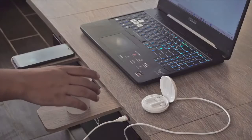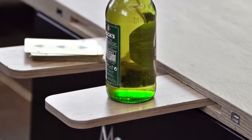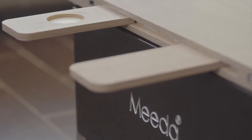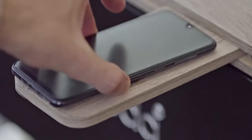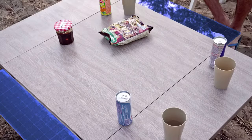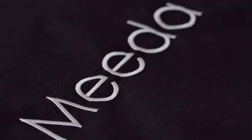Meeda also comes with other features to help you along the way, like cup holders, wireless charging pads, solar energy panel, and its cool packaging suitcase that makes it easy to carry with you anywhere.